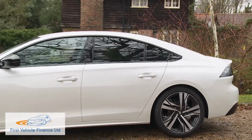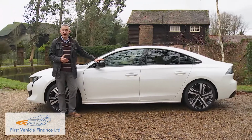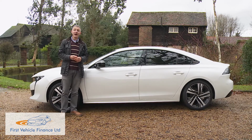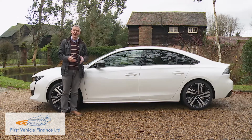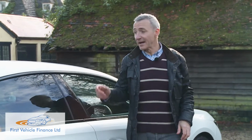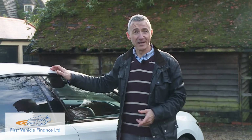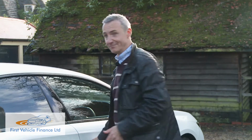If the 508 formula appeals, you don't have to have this body shape. There's an alternative SW Estate version which looks equally avant-garde. Either way, there's a clear desire here from the designers to do something different, which we really like. As for the inside, well, it'd be disappointing if the extrovert exterior styling wasn't mirrored by equally interesting treatment of the cabin.